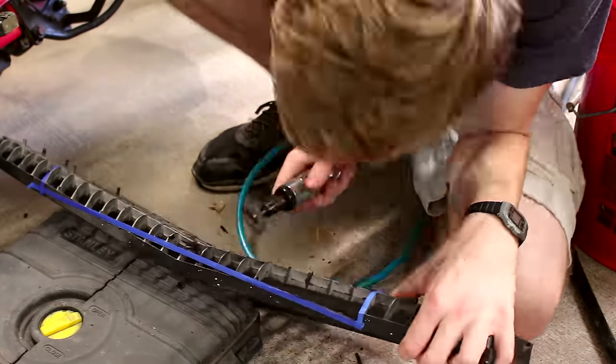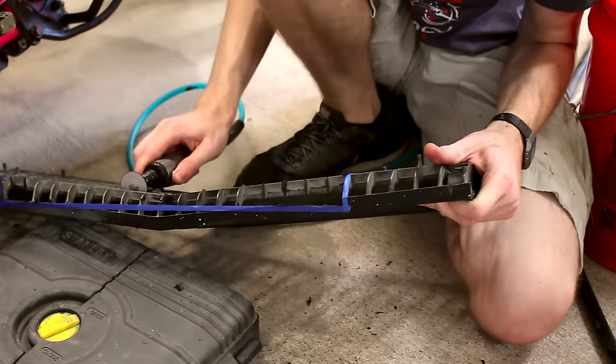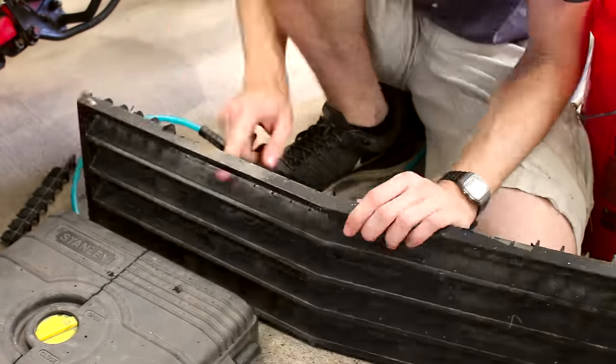That cutting wheel melts right through the plastic, making short work of it. We did feel a little bit bad about doing this, but the grill wasn't in perfect shape anyway, and most of the mounting tabs were broken off, so at least it wasn't an immaculate piece that was getting modified.